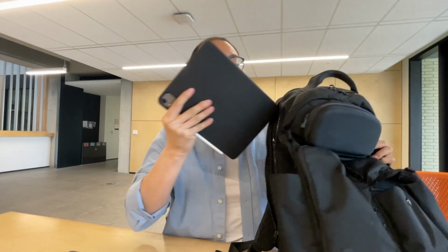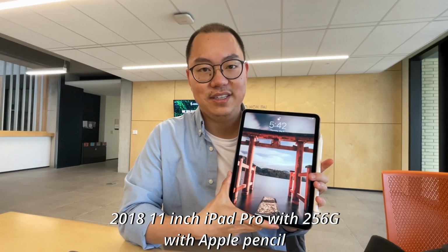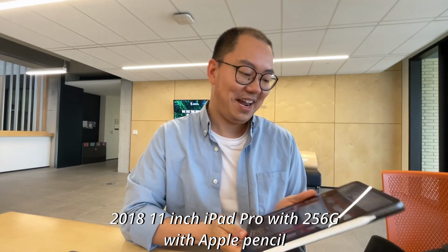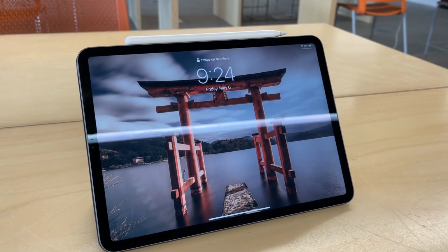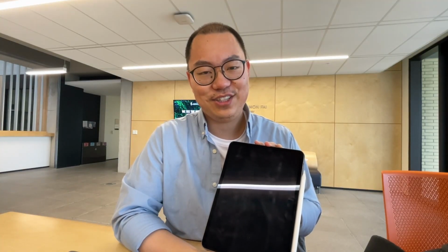So the next big device that I typically carry every day is my iPad Pro. So I actually have the 2018 11-inch iPad Pro, and I actually kind of regret making this purchase because I think this tablet, while it's really good, there's just too much computing power in here, and I don't take full advantage of that computing power.